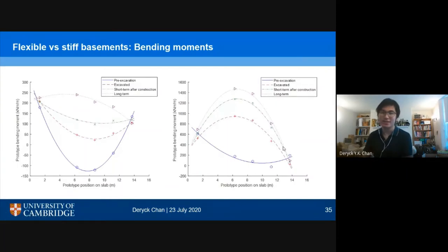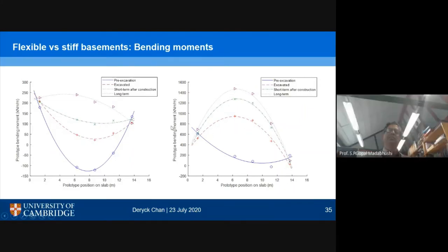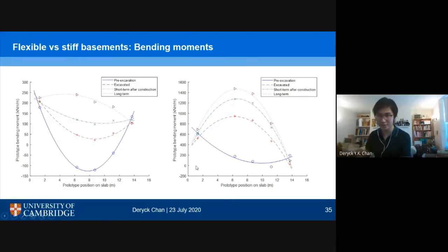We see a very different behavior in the in-slab bending moments between the two models. So again, the axis is different because the flexible box is a lot more flexible. So it generates more movement, but retains a lot less bending moments inside a slab. One thing to notice here is that the curvature of this graph seems to go in the opposite direction between a stiff and a flexible box.